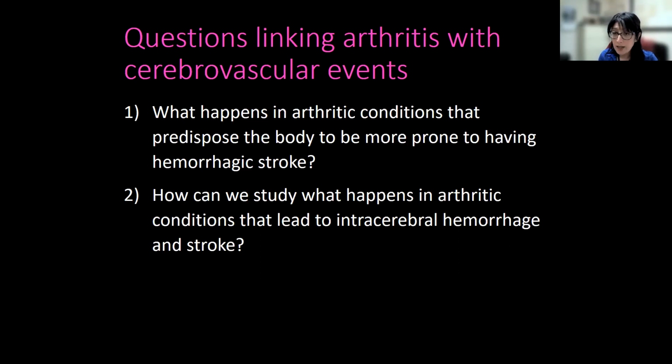And as I mentioned, there is no real animal model. There's no mechanism really to study this in humans. We cannot approach an arthritic patient and say, I think you might be prone to stroke, can I take a look at your brain right now? At least I can't. I don't have the means. I'm not a clinician, unfortunately. Especially molecular and physiological mechanisms are difficult to study.